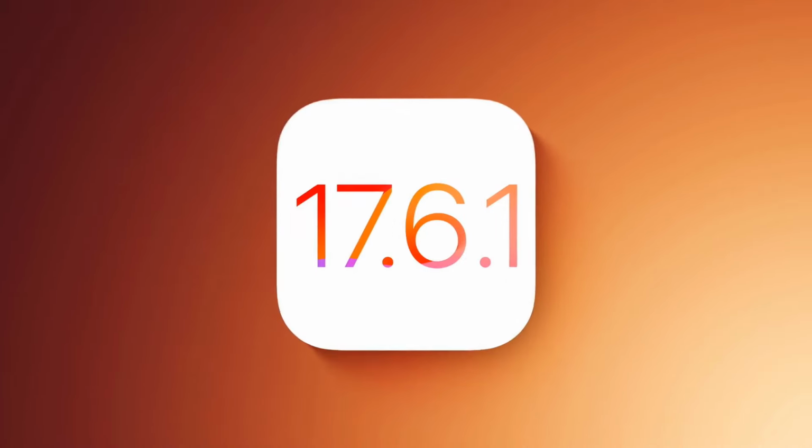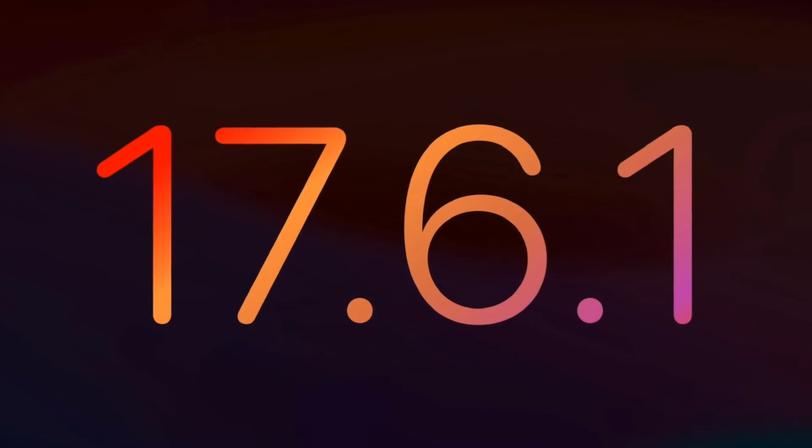It's been just a week since the release of iOS 17.6 and Apple is already rolling out iOS 17.6.1. Why the urgency? Today we'll find out. My name is Maksim. Let's go. Yes, it was quite unexpected. The first rumors about it started appearing yesterday, and today Apple is already releasing iOS 17.6.1.